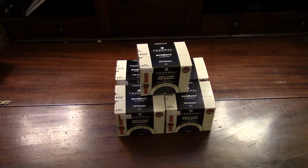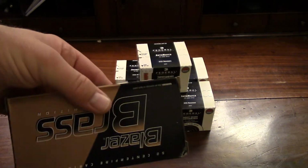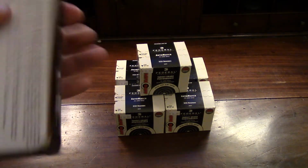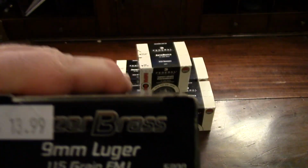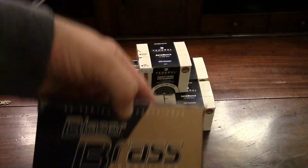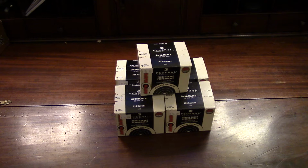I actually bought, what do I have? Yeah, I have the 9 over here. I actually bought 4, and again, there were plenty more, and plenty where this comes from these days. But I bought 4 more boxes of the Blazer Brass 115 grain for 9. And these are actually priced at $13.99, which is okay. But they sold them to me for $10.50 because that was their sale price for their online store. So I got 4 more boxes of 50, 200 more rounds for $10.50 a box. So that's a pretty darn good deal there too.